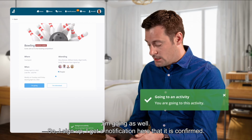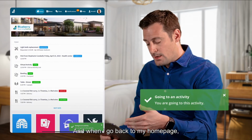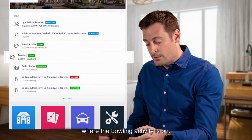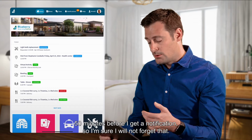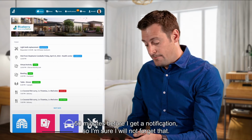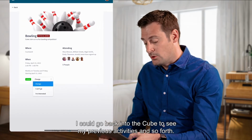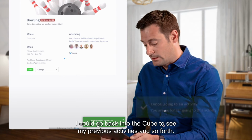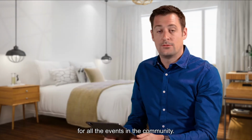I get a notification here that it is confirmed, and when I go back to my homepage, I see an overview of the schedule where the bowling activity is on. 15 minutes before, I get a notification, so I'm sure I will not forget that. And of course I can still cancel this activity. I can go back into the cube to see my previous activities and so forth. And it gives a very easy way to sign up for all the events in the community.